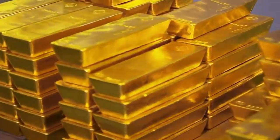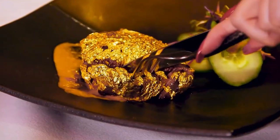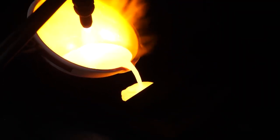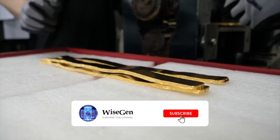Gold continues to be one of the most sought-after precious metals. It is one of the most valuable, a symbol of wealth and power. To obtain it, miners must process tons of rock. But have you ever wondered how gold is made?